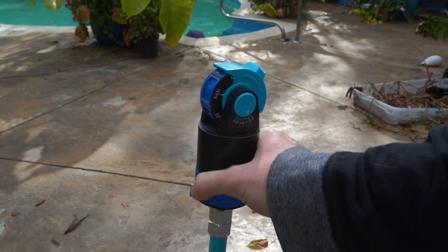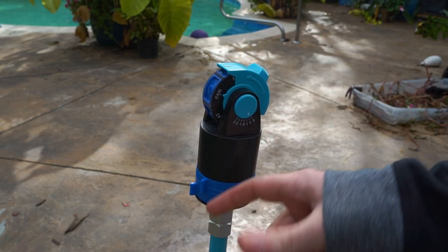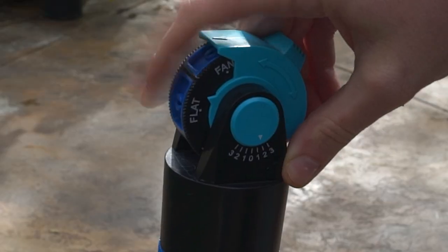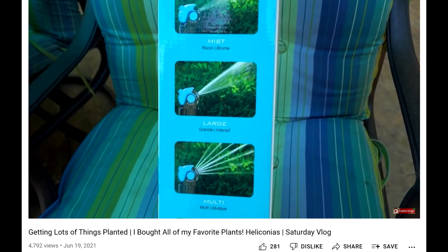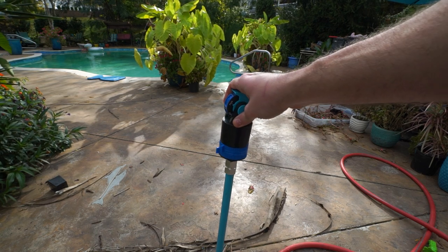You can adjust how wide you want the spray to be, like how far you want it to rotate, by turning these little knobs right here. You can go pretty narrow to very, very wide. I'm almost at 360 degrees. Different spray patterns to choose from that hopefully you can see. I can't tell because the sun's in my face. It's been nifty. It was like between $30 and $40. I can't remember.